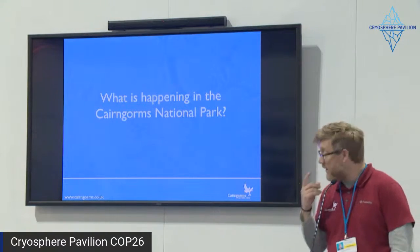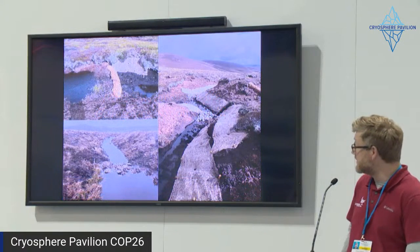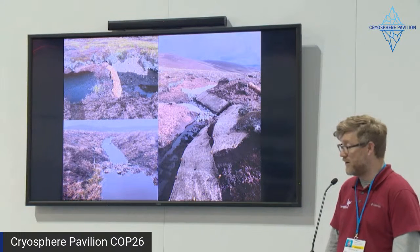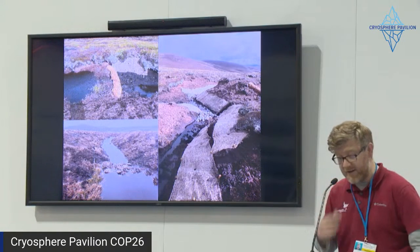So what is happening in the Cairngorms National Park? What are we looking to do? So this is some of the work that we're doing to try and help to mitigate climate impacts and also to adapt to climate impacts. So this is peatland restoration in the Cairngorms.